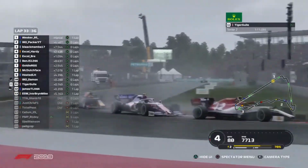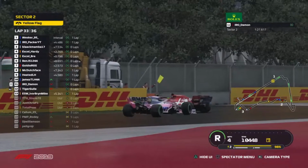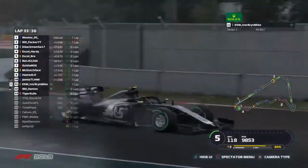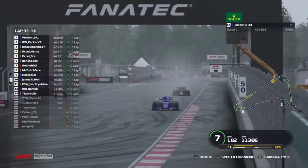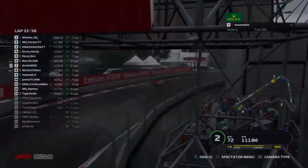Oh, he runs clean into the back of Damon. Oh, I think he spun Damon out. He has. Tiger runs straight into the back of Damon and spins him out. He's just too overconfident on the brakes. Oh my word, and Ivorbrin Mike just about avoided that, but that's put him into the points now. But a real disaster for Damon and Tiger. This is probably their best opportunity to get back into the points and get good results, and it's just fallen apart again for them, unfortunately.